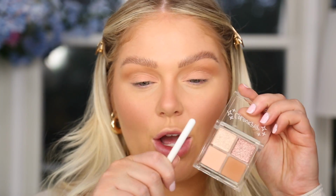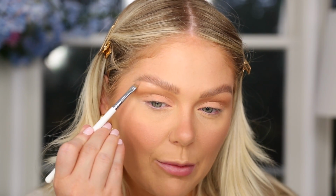Then using that same brush, I go in with the lightest shimmer shade in the palette, and I just pop this beneath the brow bone to really make that area pop, and right in the inner corners. And this is also gonna help to make you appear more awake as well. So if you're tired in the morning, adding a little bright pop to your inner corners will definitely awaken your eyes.